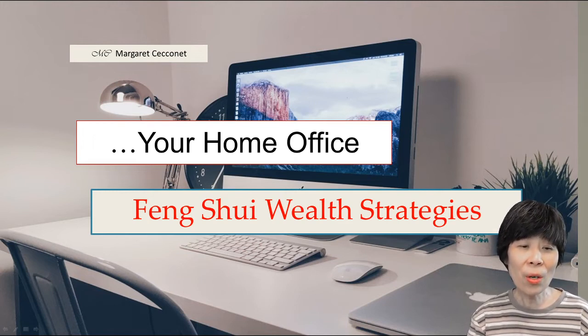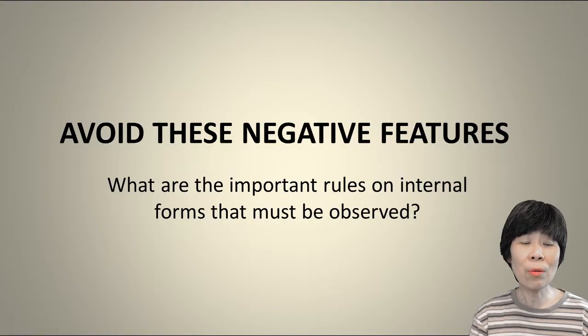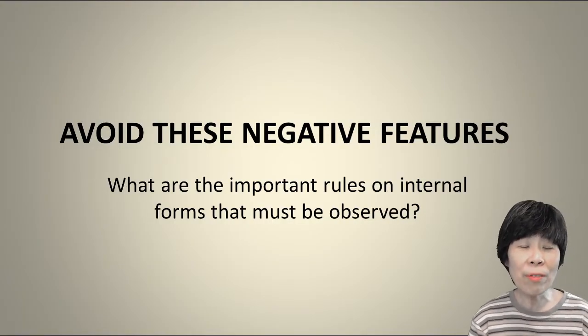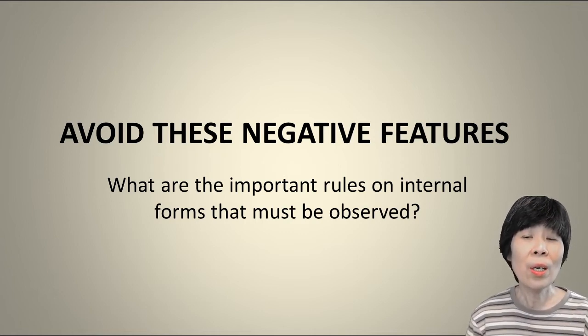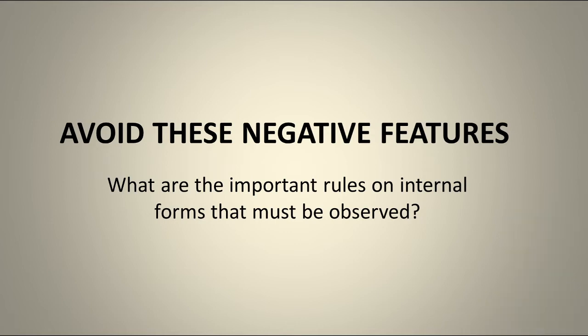So what do we have to do? What are some of the negative features that you have to be on the lookout for? Avoid these negative features. If the room you're thinking of using has any of these negative features, it is not suitable for use as a home office, a study or a workroom. You won't get many benefits from the number 8 facing star because the chi is already compromised by the negative forms inside the room.